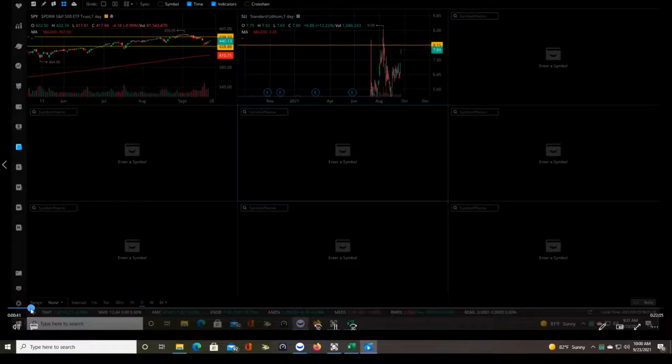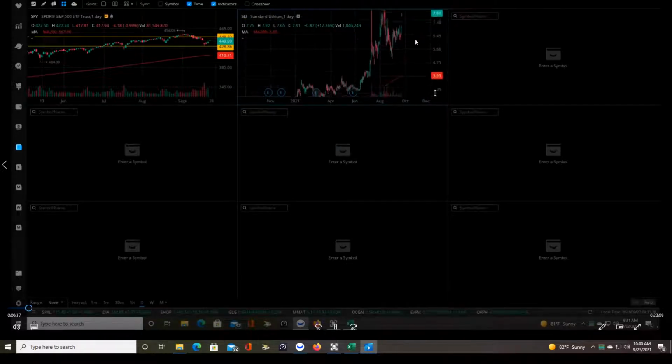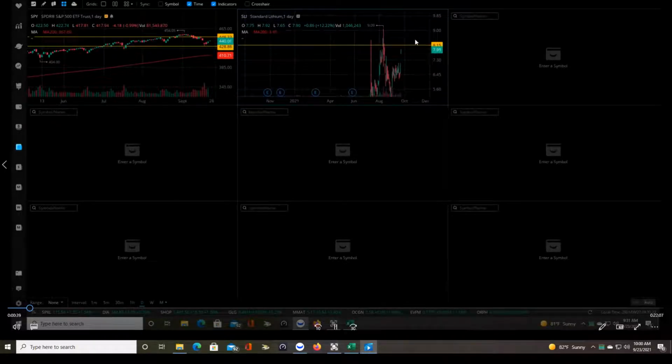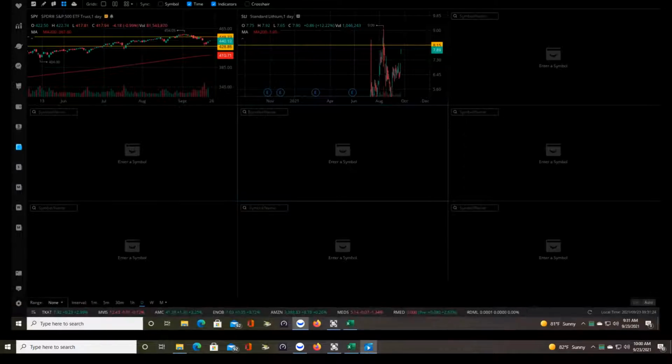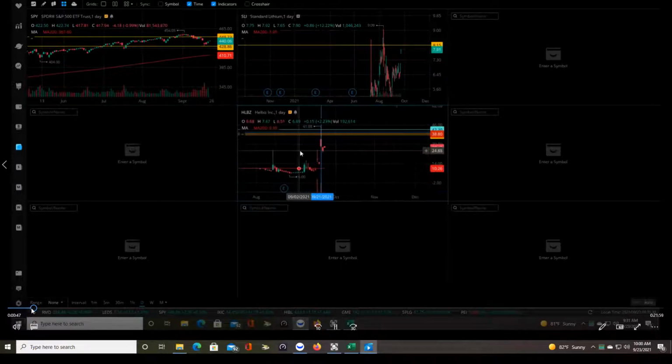So now I mark out the previous session high. That could be from the pre-market, aftermarket, or day before. And that's the first sign. The break of that level is the first sign that there is strength in the stock. And once I see that level broken, then I can look for the next signal. And I'll get to that in just a moment.